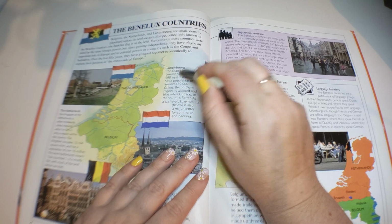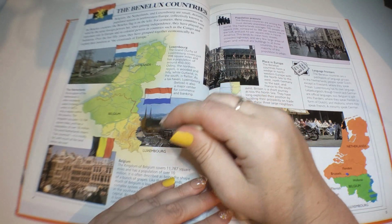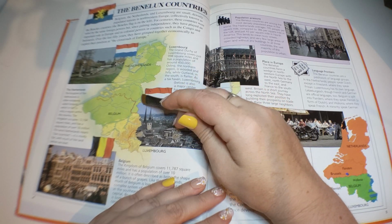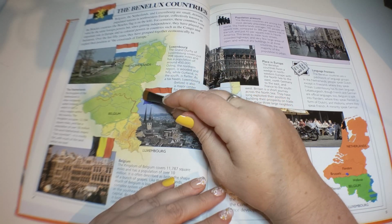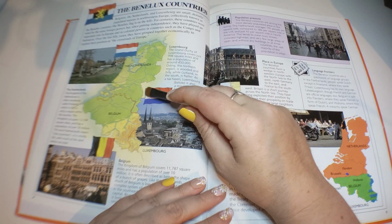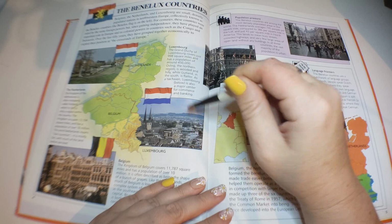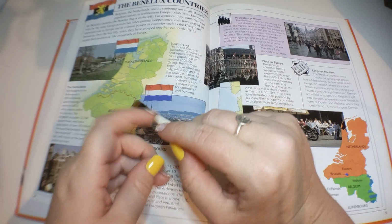Let's start with Luxembourg. Down here. The Grand Duchy of Luxembourg covers just 998 square miles and has a population of around 450,000. Osling, the northern region, is wooded and hilly, while Goodland in the south is flatter. As a tax haven, Luxembourg is also a major center for commerce and banking. Look at these steeples. Steeple, steeple, steeple. The Netherlands.